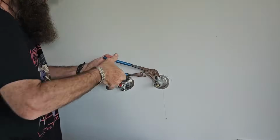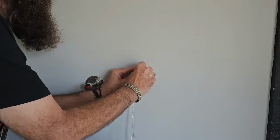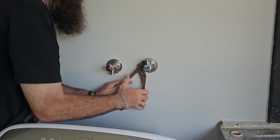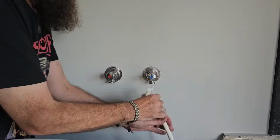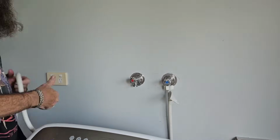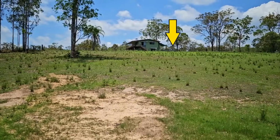The laundry was fantastic. We didn't realise, I think I showed in the other video, that the taps leaked really bad when you turn them on, even with the hoses on, so that's been sorted. We've done our first load of washing through there. It all works hunky-dory. In fact, you might be able to see it on the line there.